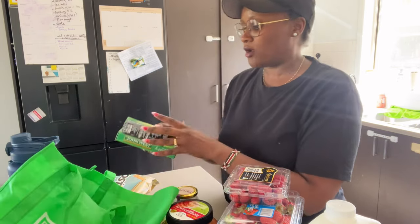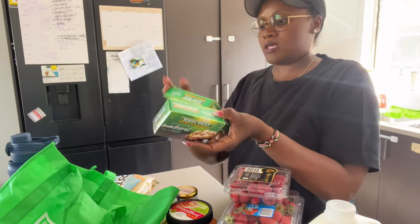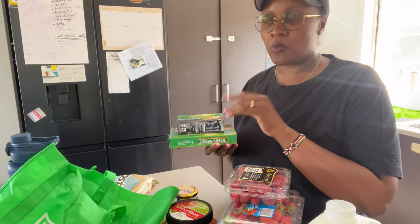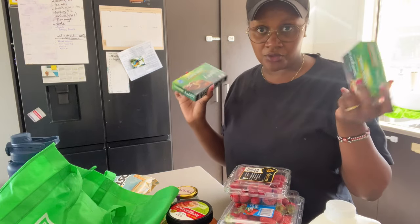And lastly, I got these mackerel and kipas, smoked ones. I just like to snack on these during the day when I'm not so hungry or when I don't want a full meal. I just snack on some fish, which is good for my iron.